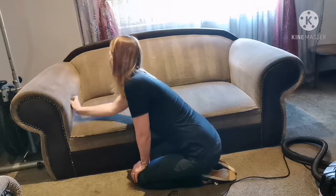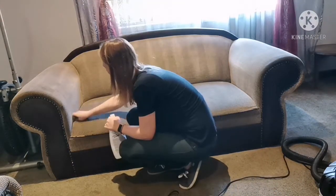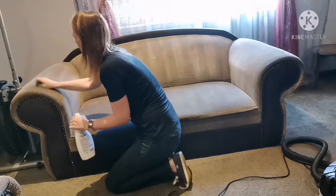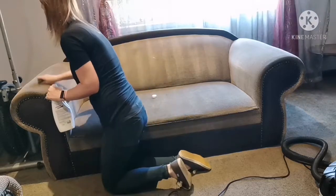So I'm just going over some spots with a sponge and some laundry cleaner. There's some stubborn marks that just won't come out, and this will lighten the spots a little bit.